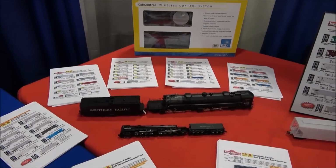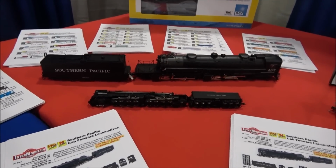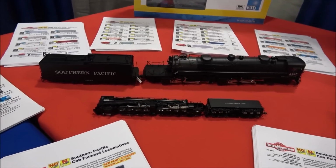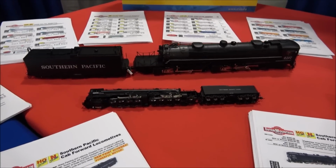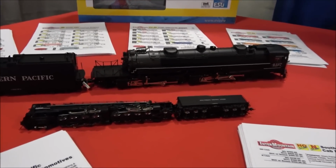And with that said, we're going to get started and kick off coverage here of the 2017 Milwaukee Trainfest, right here at the InterMountain booth. So we've got a new cab forward in N scale and HO scale coming from InterMountain. Now these cab forwards have sharp painting and lettering. They've got the drive that they've had in the last run.